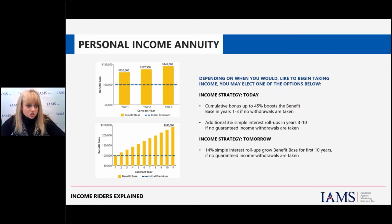income. So if your client deposits $100,000, day one, year four, they want to turn on income, they have a $145,000 benefit base that their income will be based off of. So essentially what they are getting is $45,000 of free money to draw income off of. And then additionally, the Income Today strategy offers a 3% simple interest roll-up in years 3 through 10 if the client does not turn on income.